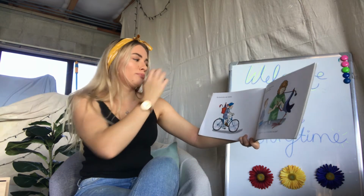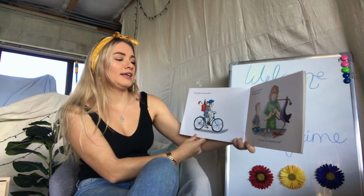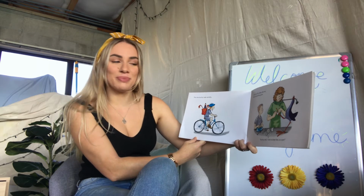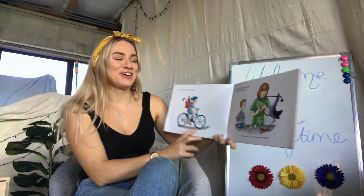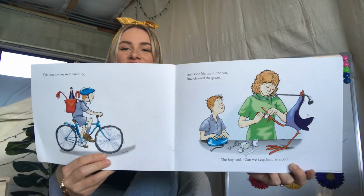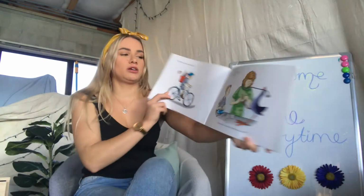This time the boy rode carefully, and soon his mum the vet had cleaned the grazes. The boy said, "Can we keep him as a pet?" What's the Pukeko doing? It's yanking at her stethoscope, isn't he? And his foot's hanging out there because it's sore. He seems like a cheeky little Pukeko, doesn't he?